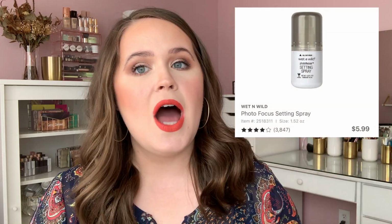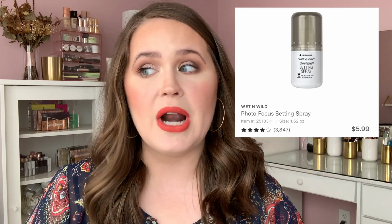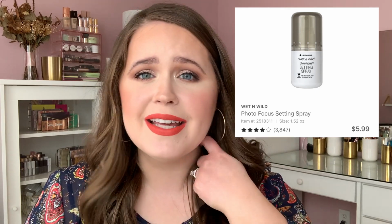I cannot see 2018 for some reason, but in 2019, in the month of April, I got the Wet n Wild Photo Focus Setting Spray. I actually went through multiple of these, like 4 or 5 or something like that. I really genuinely like this setting spray. I don't currently have it in my collection right now, but I definitely would not be opposed to buying it in the future. It's a great staple setting spray, and it's like $5.99 or something like that. It's just good, melts your makeup together, it makes it last longer.